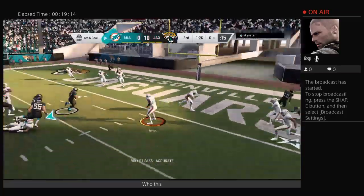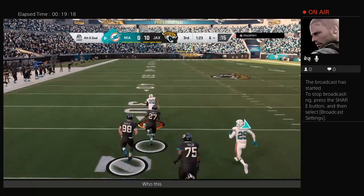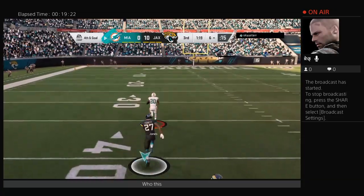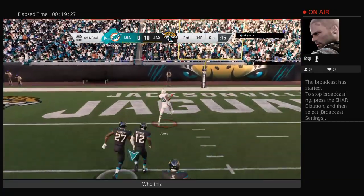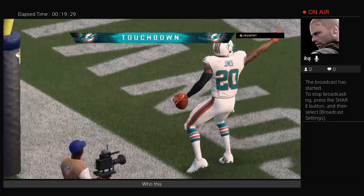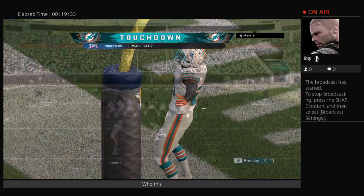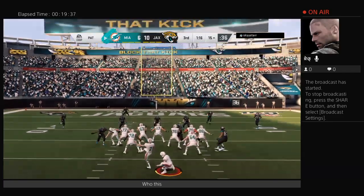Now Foles, and he fires one that's intercepted. Picked off by Rashad Jones. He's at the 50, 30, the 20, 10, and he will score. Touchdown, Miami. So they go for it on 4th and goal, hoping to get 6, and it's 6 the other way.